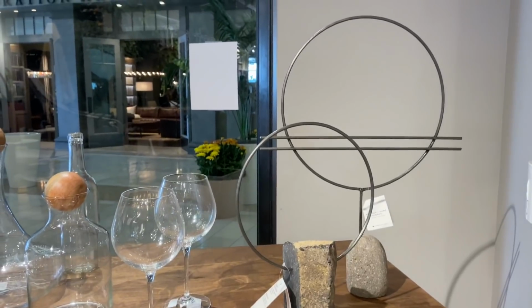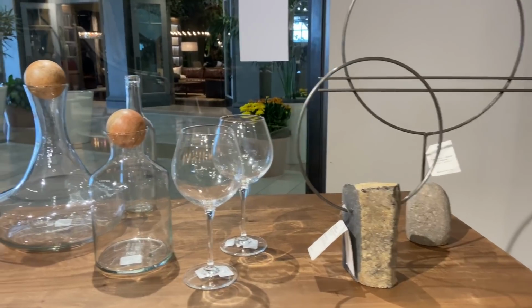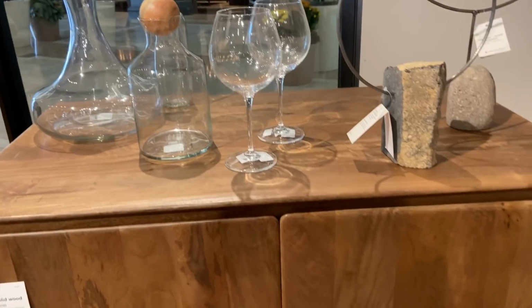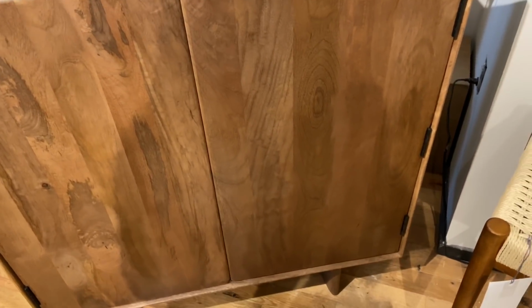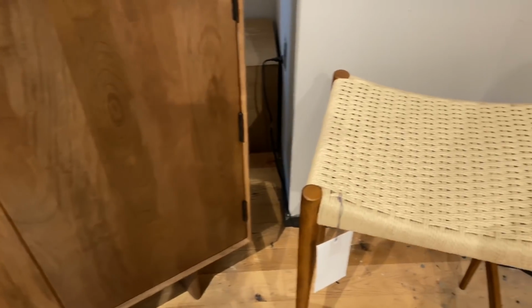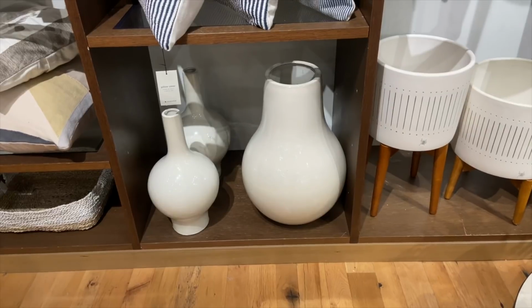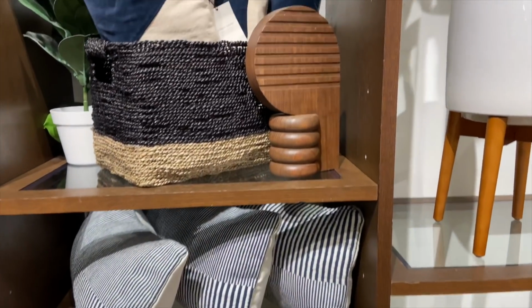Okay, first up is West Elm. Now their style is very mid-century modern. I absolutely love a good modern design, so West Elm is one of my favorite stores. I love the shapes that they use, these vessels. Oh, so beautiful.